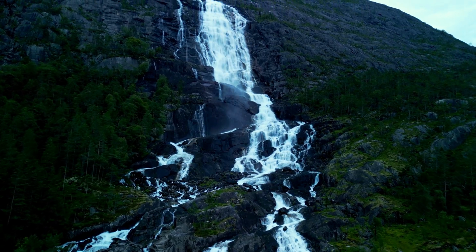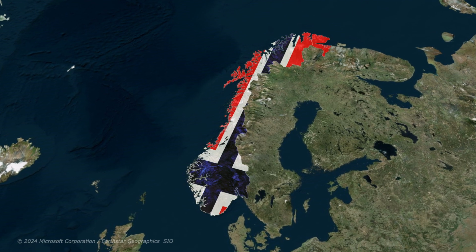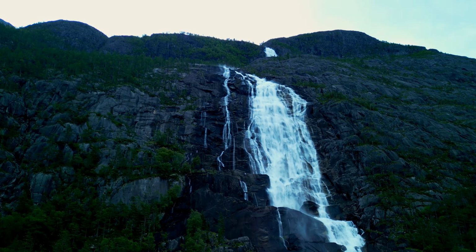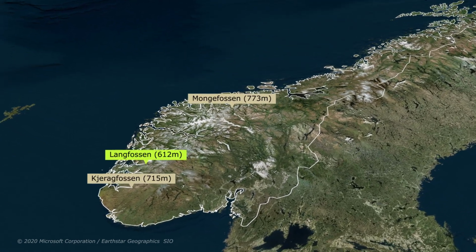Langfoss is one of Norway's most stunning natural wonders. This gigantic waterfall is located in the western part of the country, overlooking the gorgeous fjord, one of Norway's nicest fjords. Standing at an impressive 612 meters, or about 2,000 feet, it is the fifth tallest single-drop waterfall in Norway.